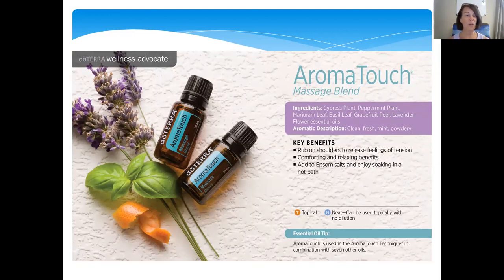And I like to call aromatouch Deep Blue Light. It's got these incredible oils in it: basil, grapefruit, cypress, marjoram, lavender, and peppermint. So it's really good for any stress, tension, and pain relief. Emotionally, it's known as the oil of relaxation. You're going to feel balanced, flexible, comforted, and you're going to experience an open heart and an open mind.